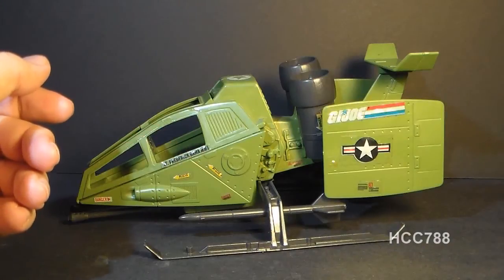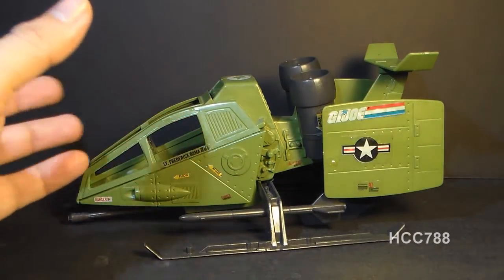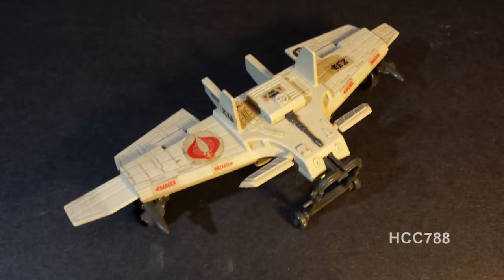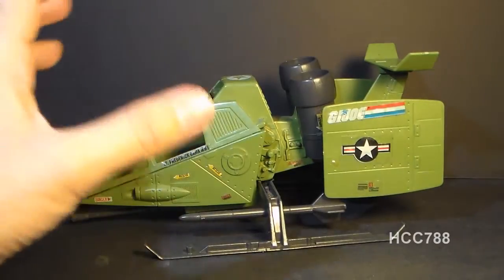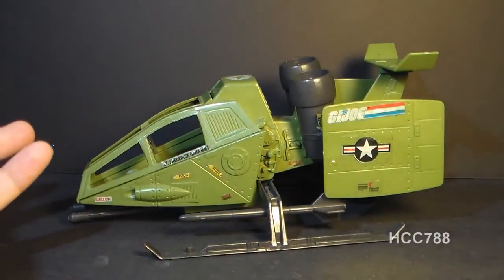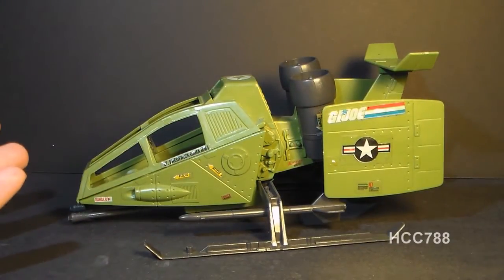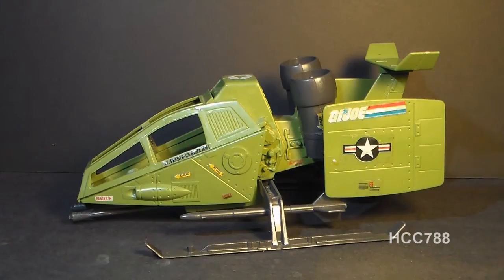In 1984, there was a Cobra aircraft that was comparable in size to the Skyhawk, and that was the Cobra Claw. It was more of a flying wing kind of jetpack. It was a little bit smaller than the Skyhawk, but more in the Skyhawk's class than the much larger Cobra Rattler. 1984 was a great year for aircraft in G.I. Joe. The Skyhawk was worth 2 flag points, and it did not come with an action figure.